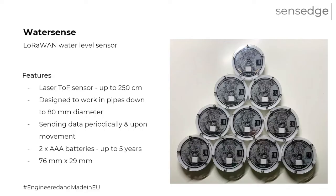A bit more information on the sensor. It uses a laser time of flight sensor. It measures up to 2.5 meters. We put a lot of effort so it measures correctly in very narrow pipes down to 80 millimeters. And it's sending data both periodically and upon movement, which is a really desirable feature since it gives better information on the utilization of the water tanks and maybe better planning of the deployment of those tanks in the future.